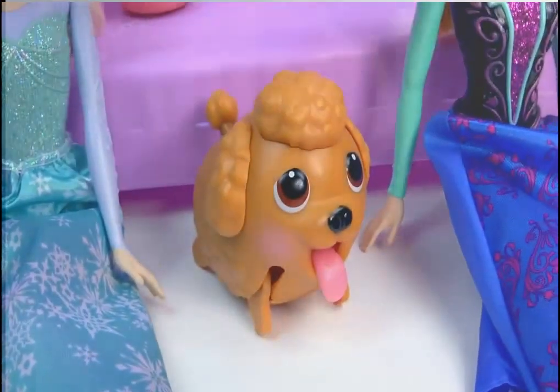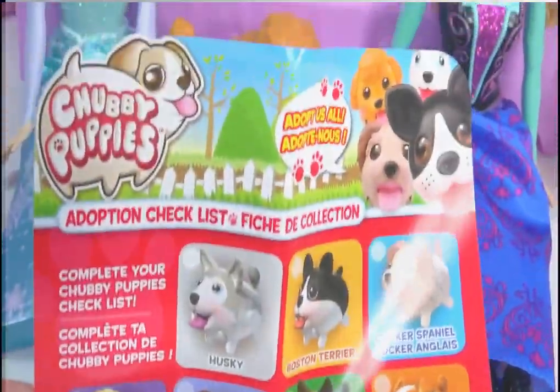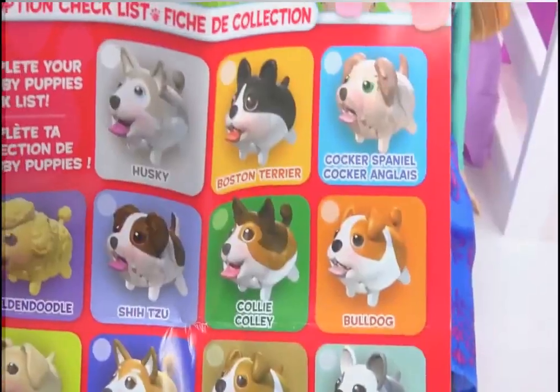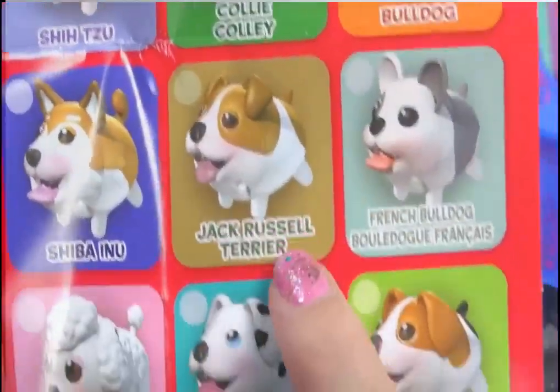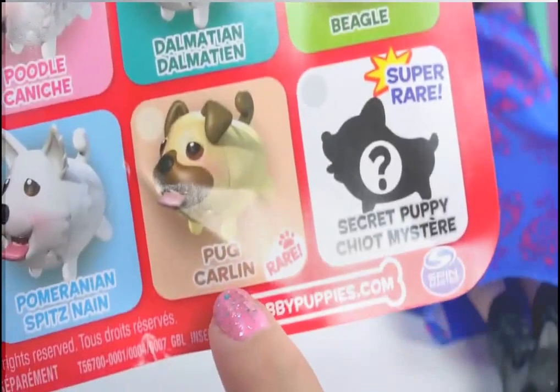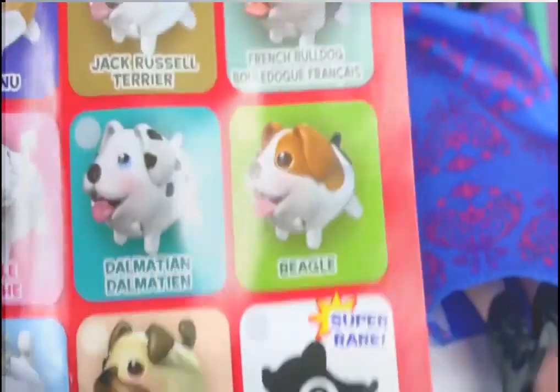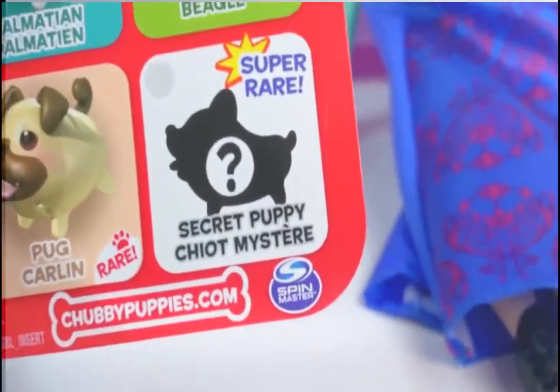So adorable, this cute little puppy dog. There's tons of different puppies to collect in the Chubby Puppy Collection. So you can collect your favorite puppy dog. Oh, look at the Jack Russell. That's so cute. The pink poodle is a rare pup. So is the pug. There's also a super rare puppy that is a secret. No one knows what it looks like. There's no picture of it. It's just a little shadow puppy.